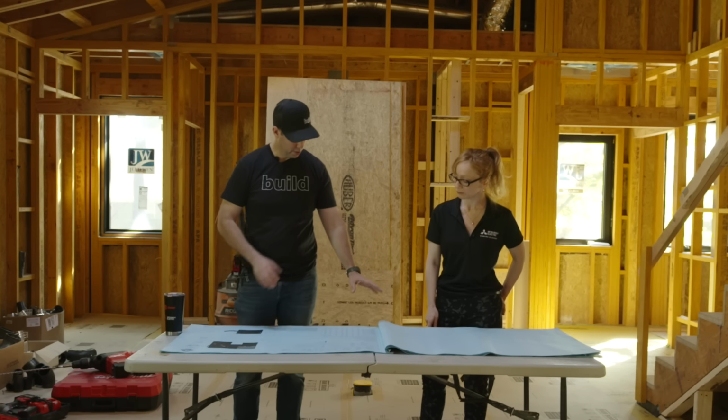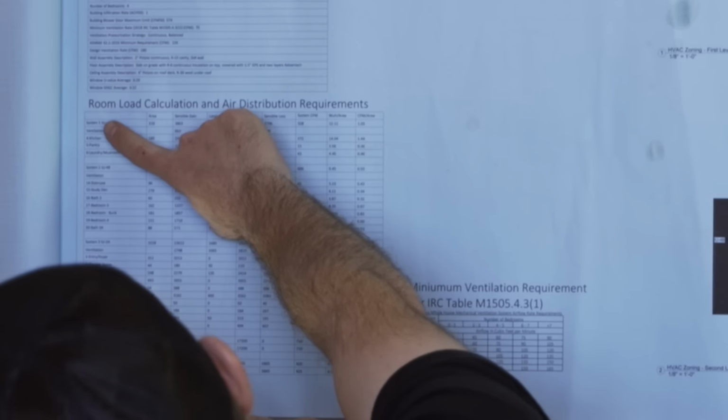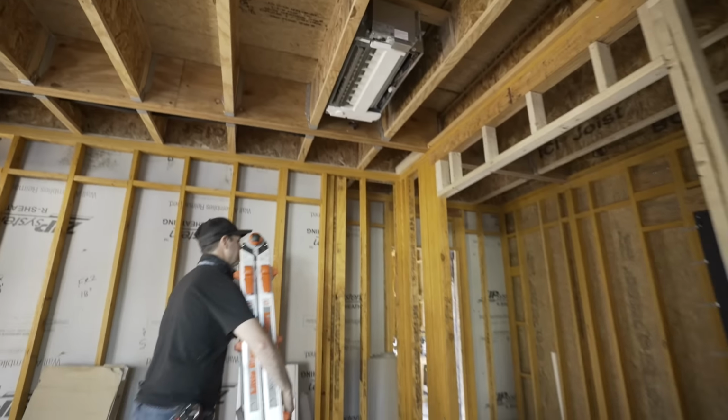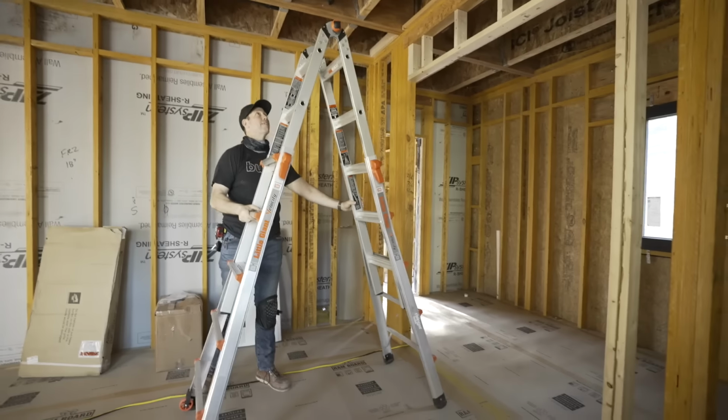How small? Okay, so then on this calculation here, we're showing my house has 5 zones, or 5 systems, 1, 2, 3, 4, 5. And it's showing where those systems are and what those calcs are. So for instance, in my kitchen ceiling, I have kind of a cool unit. It's a recessed cassette ductless. Can you break this down and tell us what that means?